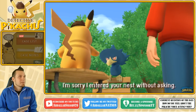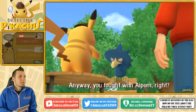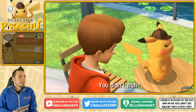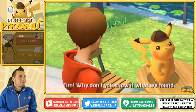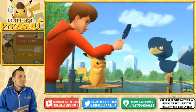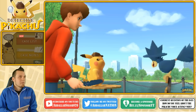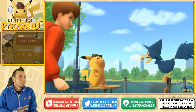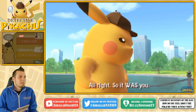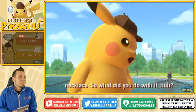Alright, I get it. I'm sorry I entered your nest without asking. Anyway, you fought with Apom, right? Murkrow! You didn't, huh? Tim, why don't you show it what we found? This feather is yours, right? It was lying next to the Apom that fainted. Alright, so it was you. I'm assuming you had your eye on the necklace. So, what did you do with it, huh?